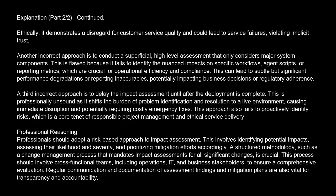Professional reasoning. Professionals should adopt a risk-based approach to impact assessment. This involves identifying potential impacts, assessing their likelihood and severity, and prioritizing mitigation efforts accordingly. A structured methodology, such as a change management process that mandates impact assessments for all significant changes, is crucial. This process should involve cross-functional teams, including operations, IT, and business stakeholders, to ensure a comprehensive evaluation. Regular communication and documentation of assessment findings and mitigation plans are also vital for transparency and accountability.